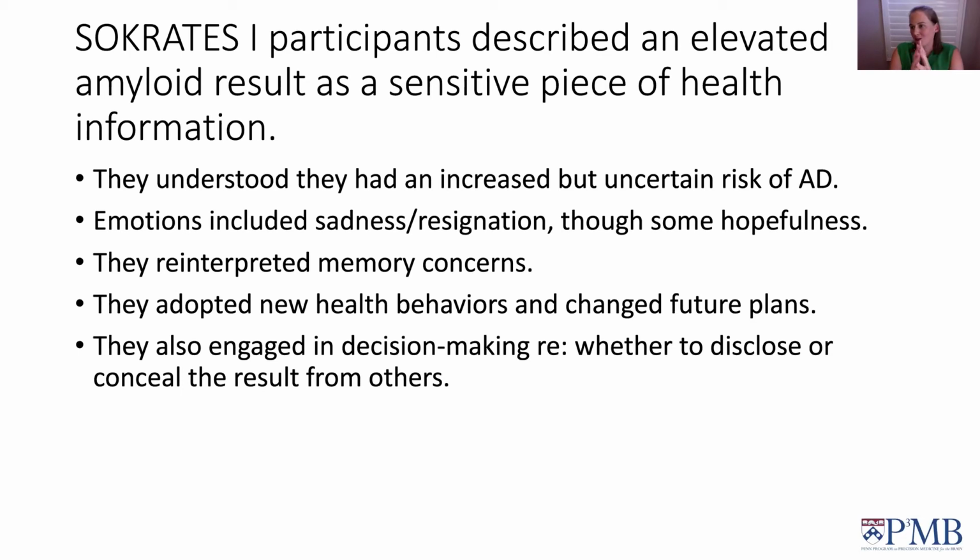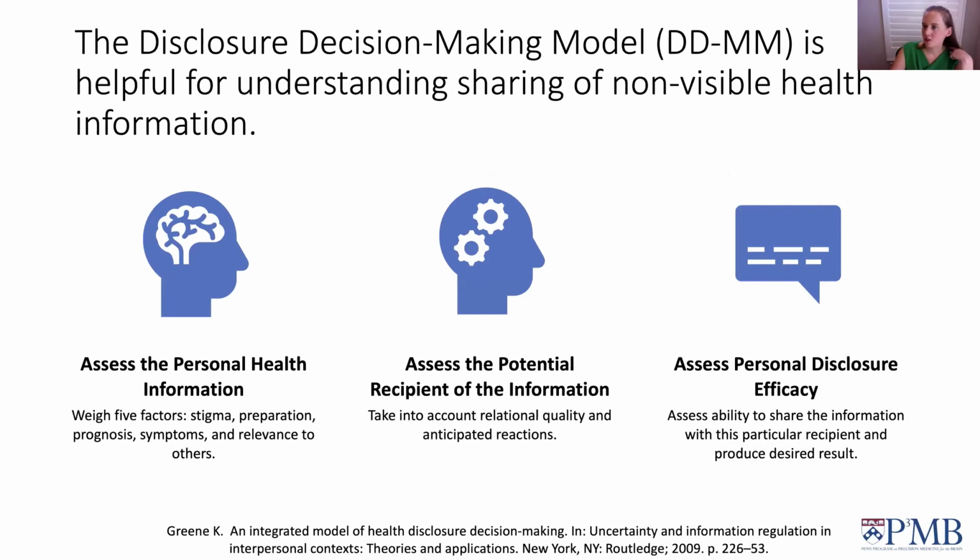Another thing that we saw in the results is that people had really engaged in a robust decision-making process around whether or not they should disclose their amyloid PET scan result to other people in their lives. So the disclosure decision-making model is a really helpful way of thinking through how SOCRATES participants were going through this process of deciding whether or not to share non-visible health information, that is their amyloid PET scan result.